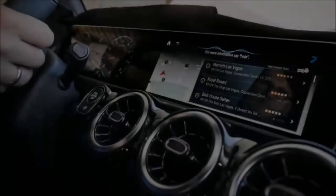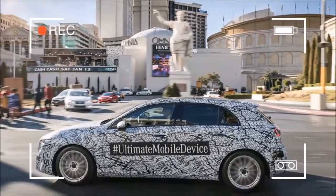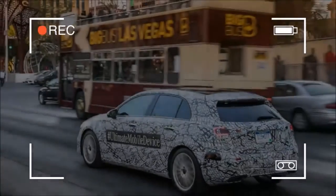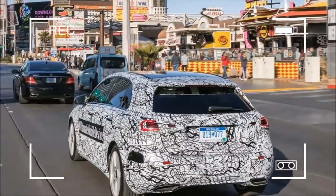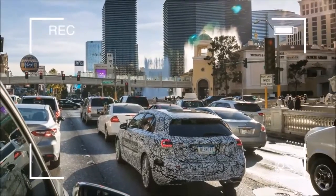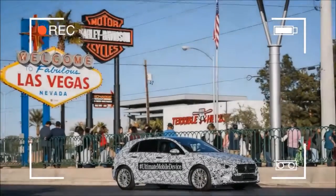Since we didn't get behind the wheel ourselves, we will refrain from overanalyzing the driving dynamics of the new model. From the passenger seat, the ride felt controlled and smooth. And since the current small A-Class models are still among the best handling models in their segment, we expect their successors to share that strength, and the AMG models could top 400 horsepower. Watch for further updates on the baby Benz models as we get them throughout 2018.